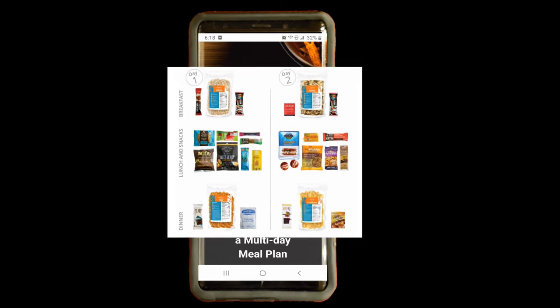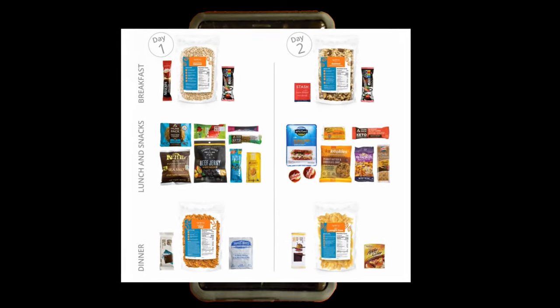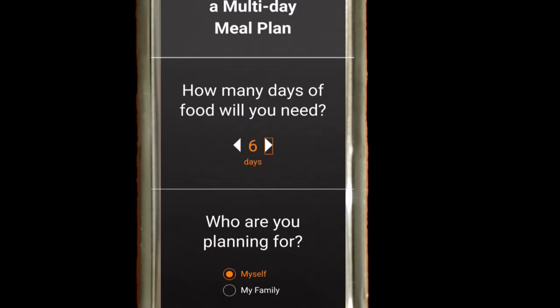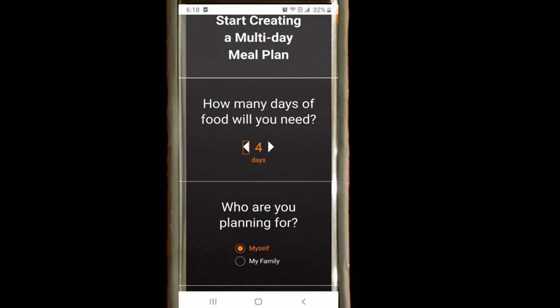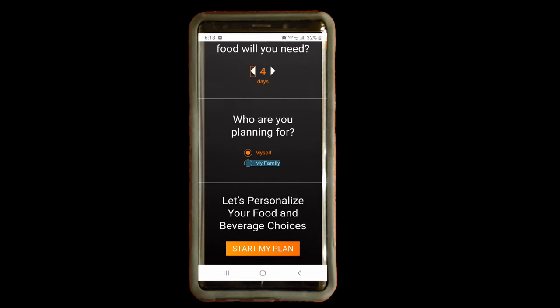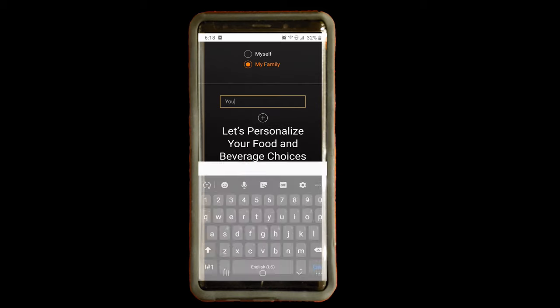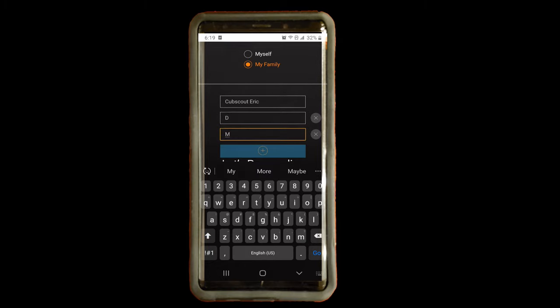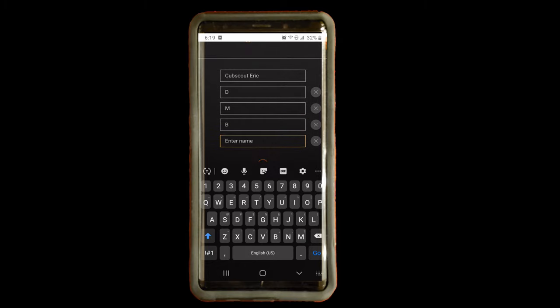Easy backpacking food planner by length of trip. So let's get started. Select your length of trek from 1 day to 14. We're only gonna plan for 4 days. I'll select my family. I don't wanna go alone. Add each family member individually: dad, mom, brother, and sister.